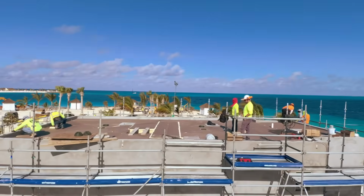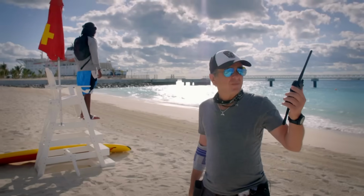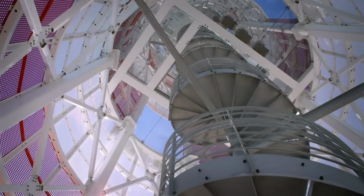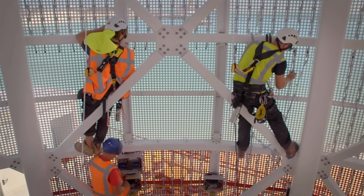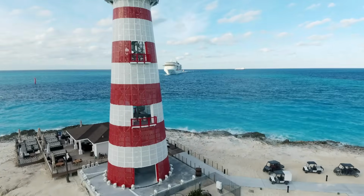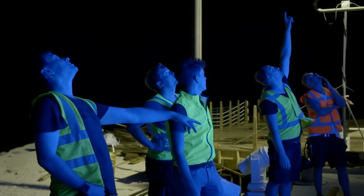They now have just weeks to put the finishing touches to every corner of the island, to make it safe for visitors, and to prepare and install an incredible showpiece event. I defy anyone else to find a lighthouse with more lights on. But when the first guests finally arrive, will everything go according to plan? That first ship day, will it turn on? We're waiting to see.